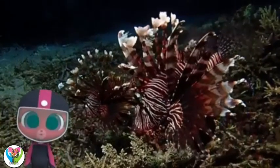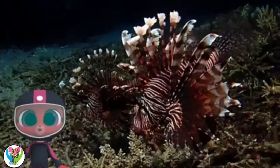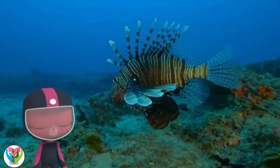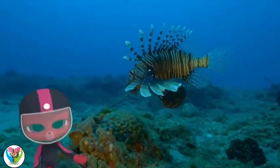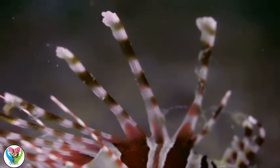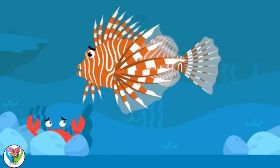See? Oh, yeah. It's very, very dangerous. Wait. Did you say dangerous? You see those dorsal spines? The ones on its back? Those spines are sharp and venomous. The lionfish uses them to defend itself. Lionfish spread out their fins to try and block or corner their prey.